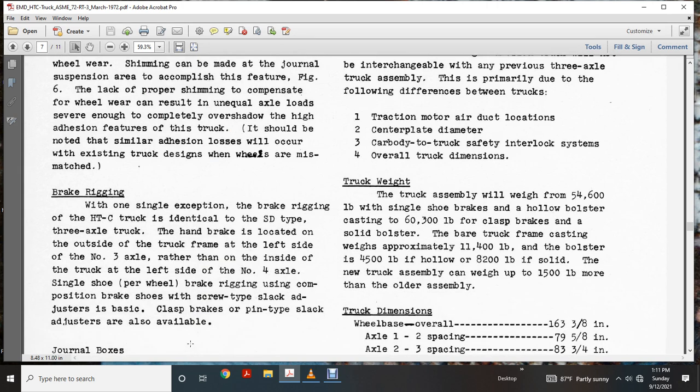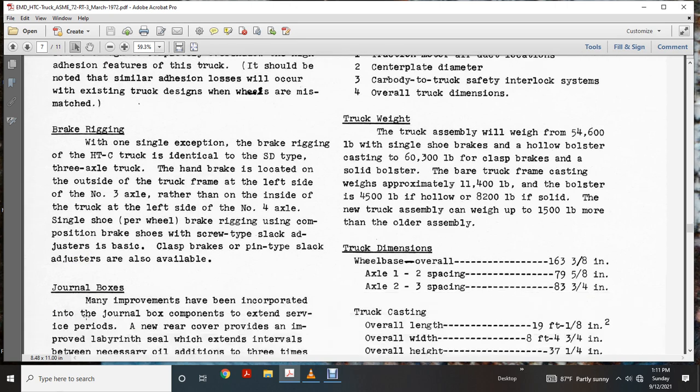Brake rigging. With one simple exception, brake rigging with the HEC truck is identical to the SE 3-axle truck, with a handbrake located at the outside of the truck frame, left side with the number 3 axle, rather than the inside of the truck, left side with the number 4 axle, single shoe per wheel. Brake rigging uses composition brake shoes, screw type slack adjusters as basic class brakes. Pin type slack adjusters are also available.